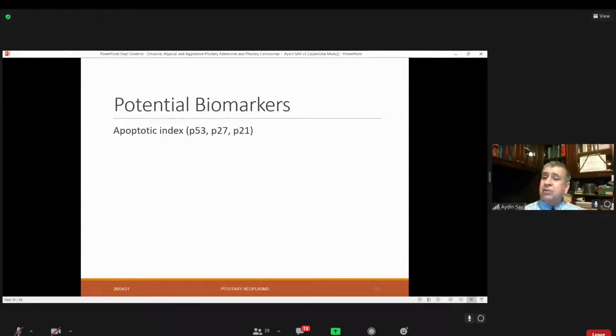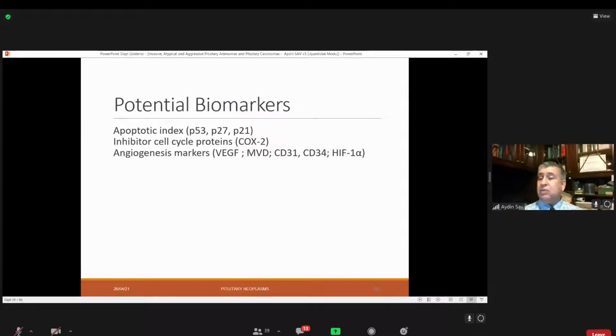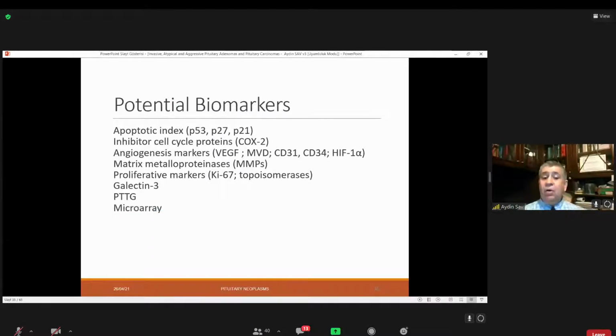So, for example, the apoptotic markers have been searched extensively. That is to say, the impact of P53, P27, or P21, the cell cycle inhibitor proteins, COX-2, or angiogenesis markers such as VEGF, or microvessel density, the number of proliferating capillaries within the tumor, or CD31. That is a straightforward surrogate of the proliferating capillaries, or CD34, likewise CD31, or hypoxia-inducible factor 1 alpha. And they've all been searched. Matrix metalloproteinases, in other words, the MMPs from 1 to 12, proliferative markers, Ki67 or topoisomerases, or galectin-3, or the pituitary tumor transforming gene, or the microarrays, or the pituitary stem cells, the microenvironment of the pituitary, or inflammation and the tumor linkage. And these are all being checked out.